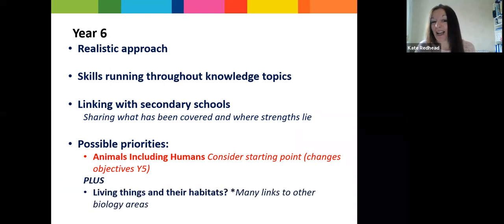And then it's thinking about what else you might cover. And obviously it's going to depend on what you have already covered, how well your children engaged when you were delivering home learning. But if you haven't covered living things and their habitats, what you can see in a progression document I'm about to show you is actually living things and their habitats links to many other areas of the biology curriculum. And we know that the primary science curriculum is very biology heavy.